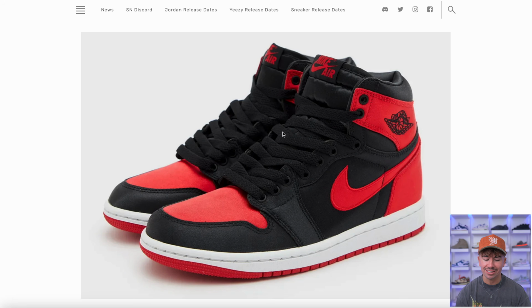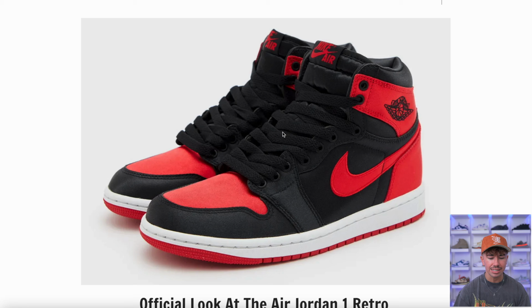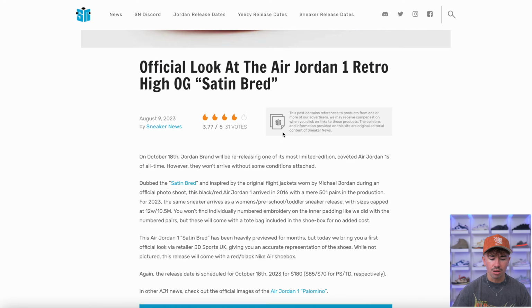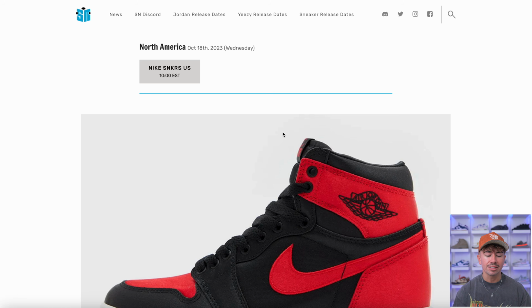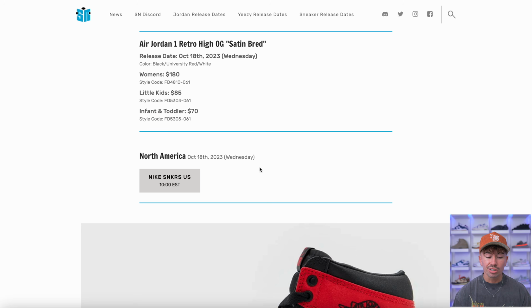Right, we finally have some official retailer images of the upcoming Jordan 1 satin bred, so we can see them in full detail. Now, I believe these images come from some retailer that already has the images taken and are getting ready for the release of this pair. Just keep in mind that the current release date for this pair of shoes is October the 18th, at least the speculated one. And by the looks of it, these are going to be coming in a multiple size run, so women's, little kids, and infant and toddlers.